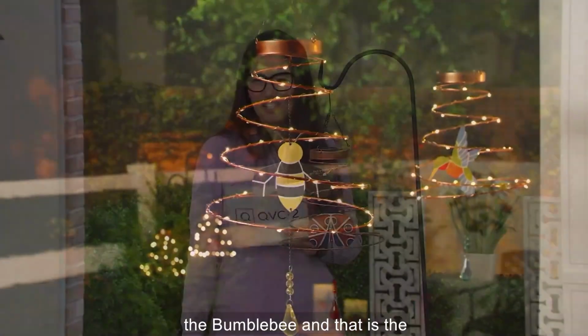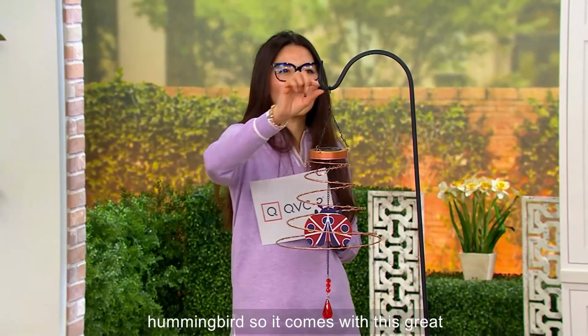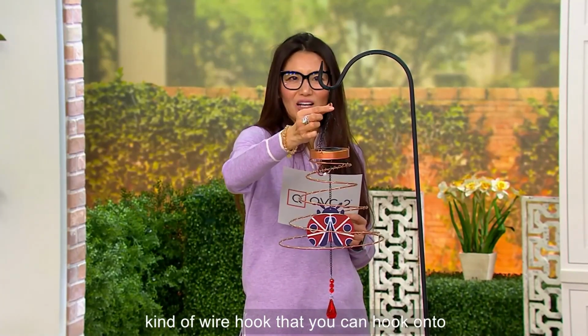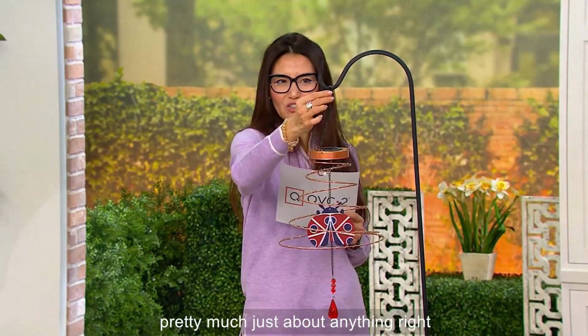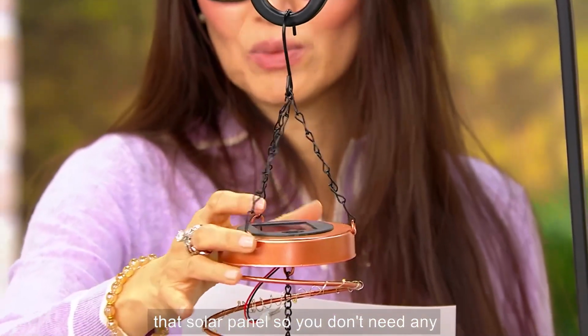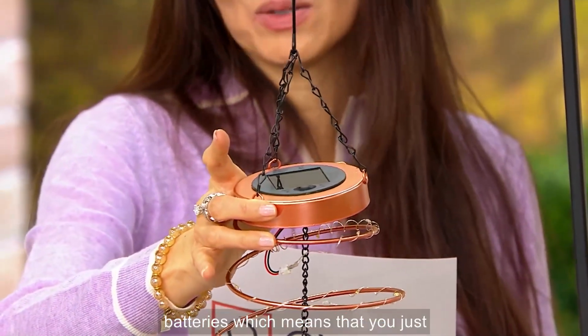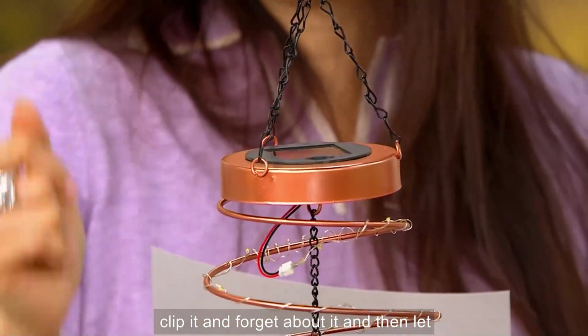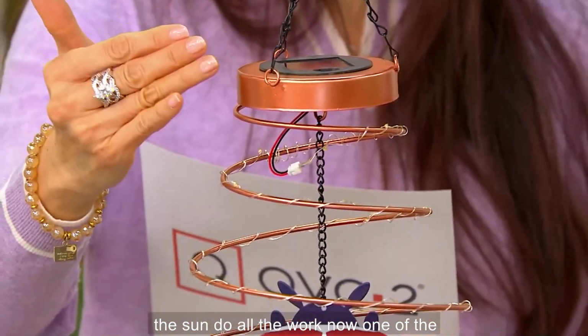And look at that. That's the bumblebee, and that is the hummingbird. So it comes with this great wire hook that you can hook onto pretty much just about anything right there, nice and sturdy. And then there is that solar panel, so you don't need any batteries, which means that you just clip it and forget about it, and then let the sun do all the work.